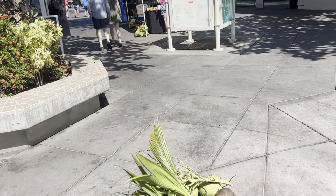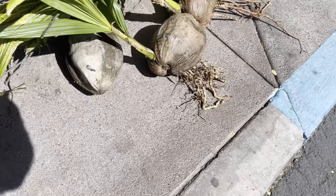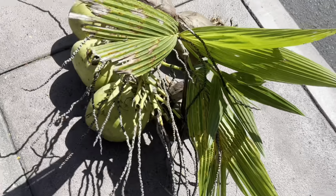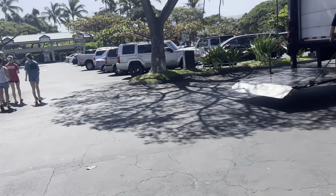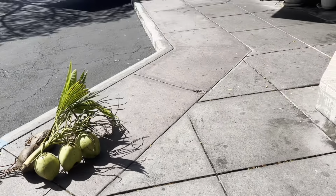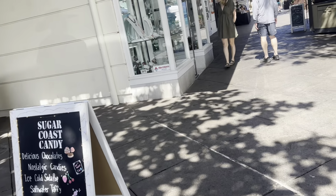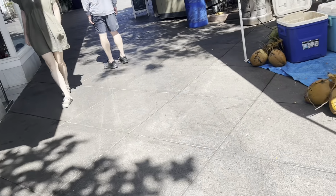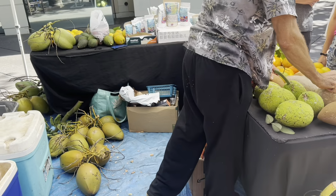Oh my gosh. Is it my lucky day or what? Sprouting coconuts just sitting on the curb for anyone to take. It's like they were just trimming the trees here, and they're like, somebody please take us home. But I don't know if that'll be possible. Monday's my kid's birthday, actually. Trying to get these home.